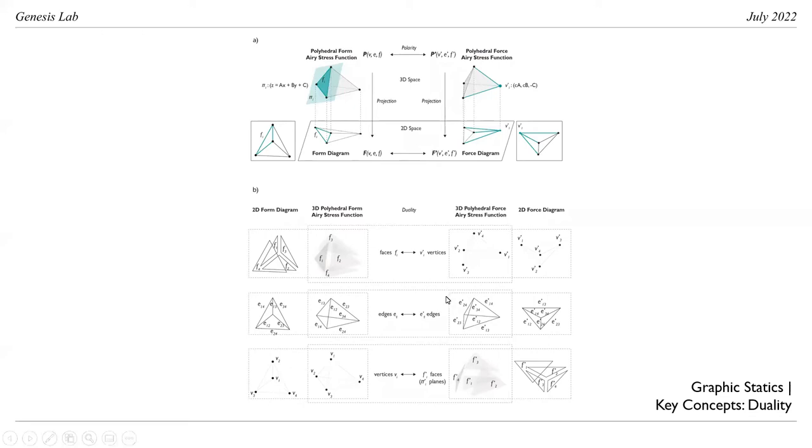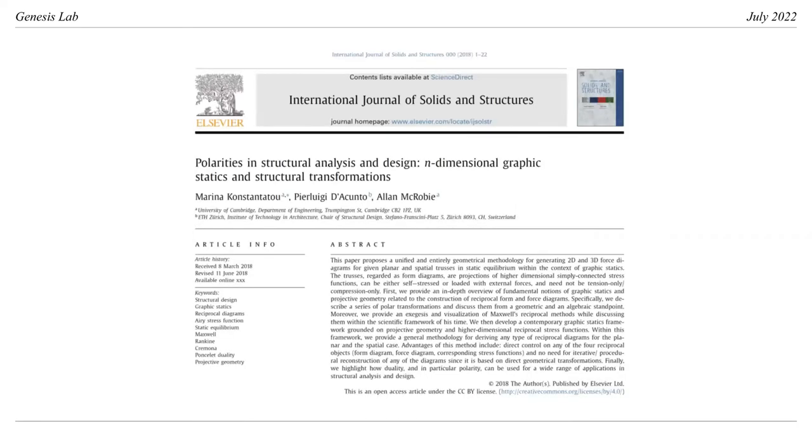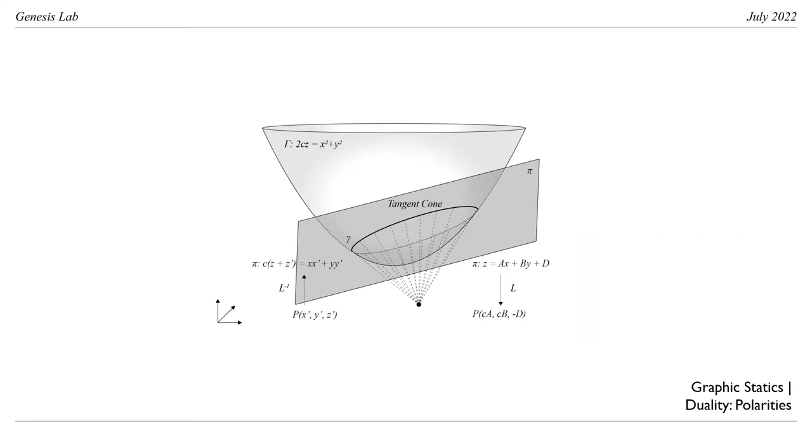And the other thing to mention is that we talked about duality. Since form and force diagrams are projections of higher dimensional objects, their duality actually corresponds to one dimension up. So even though here we have our 2D form diagram, what you see is that faces correspond to vertices and edges to edges, which is a 3D duality. And that reflects what's happening one dimension up in the space of stress functions. You can read all about that in this paper if you're more inclined, but I will give a bit more context about how we can actually do these constructions.